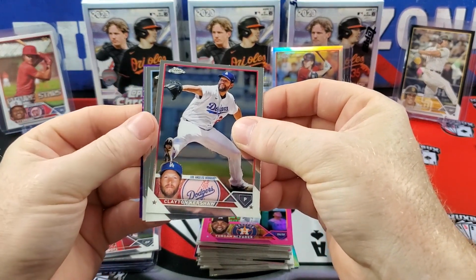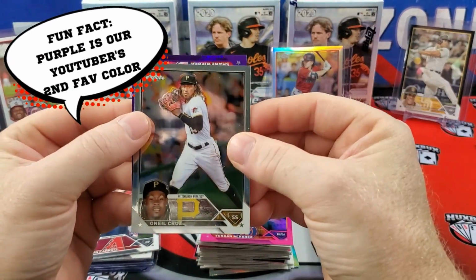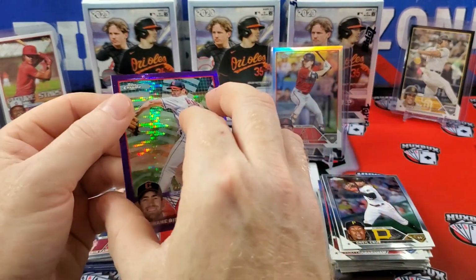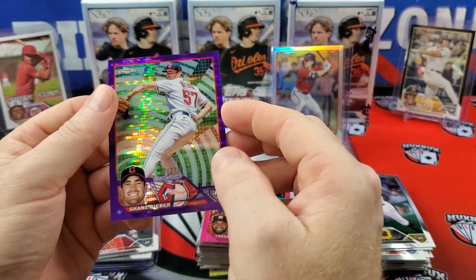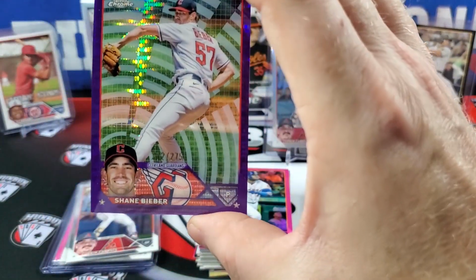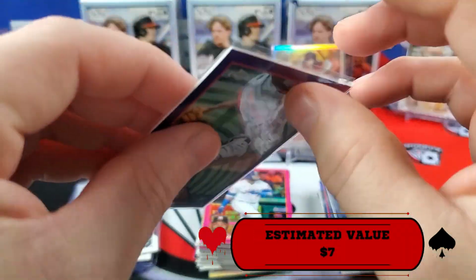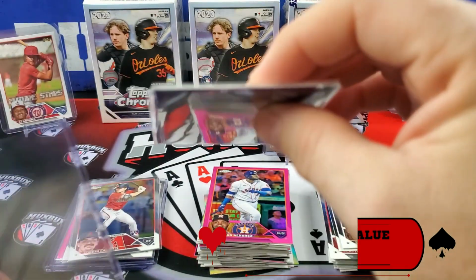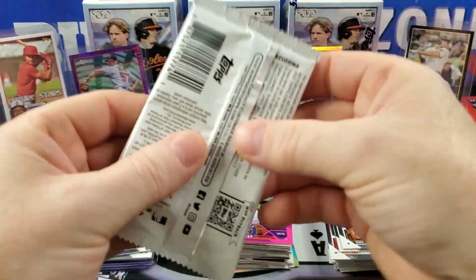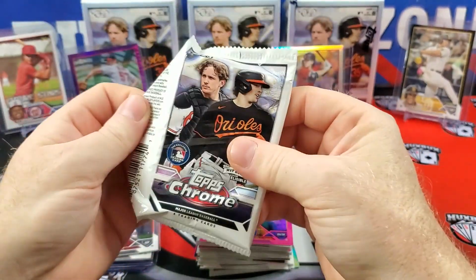All right, we got our first non-pink. We got a purple back here. Not familiar with what that is going to be. We just saw that. Shane Bieber. Some kind of purple gritty. And that is number 2 of 275. Oh, they put it on the front this year. Why they put the numbering on the front, no one will ever know. And these number parallels are definitely a 55 point. Be proud, Shane. Be proud. So far, quite satisfied.